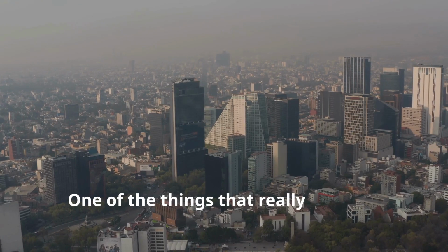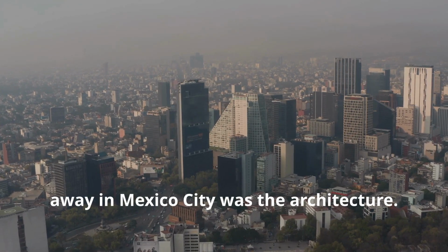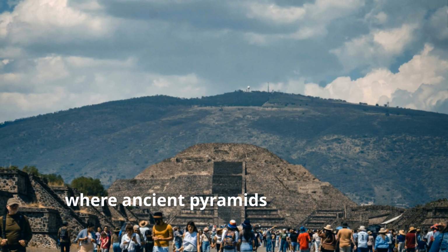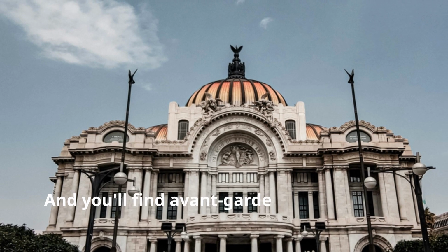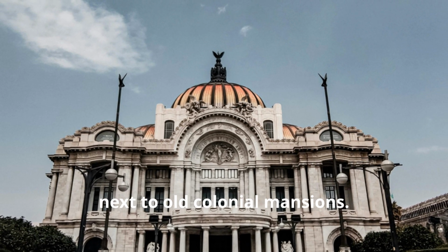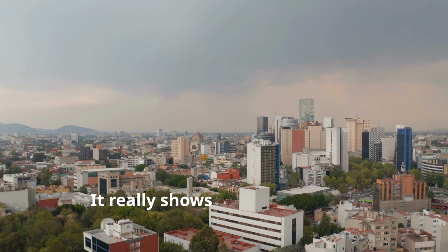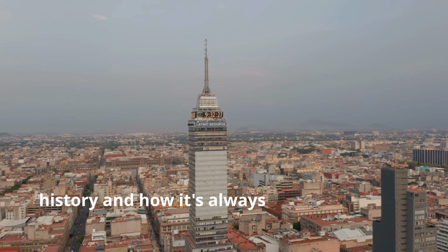One of the things that really blew me away in Mexico City was the architecture. It's a city of amazing contrasts, where ancient pyramids stand next to modern skyscrapers, and you'll find avant-garde museums right next to old colonial mansions. It was such a treat for the eyes. It really shows off the city's rich history and how it's always moving forward.